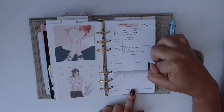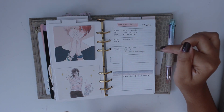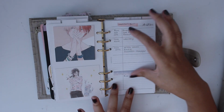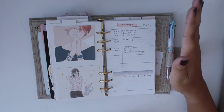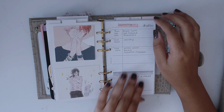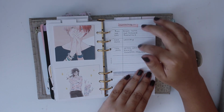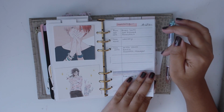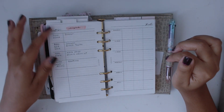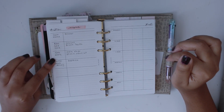And then I put down here stuff I want to put in my routine, but I don't know what time I want to do it yet, so I'm writing it down here. After I figure it out, I can print this out, update it, and put it back in my planner. So yeah, I just love this insert. And then I have my night routine back here.